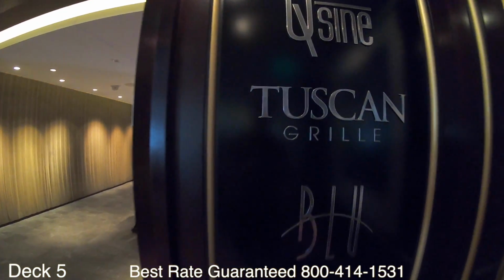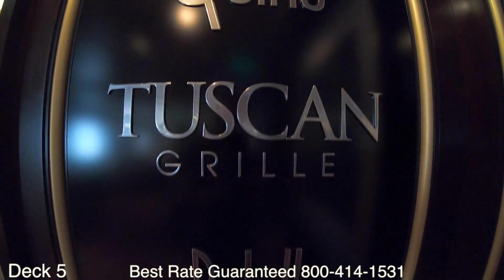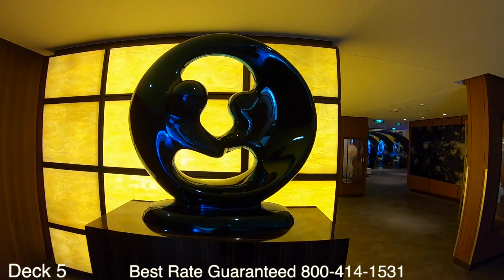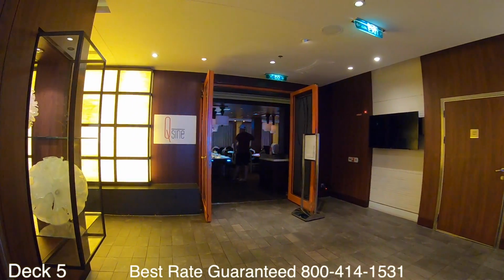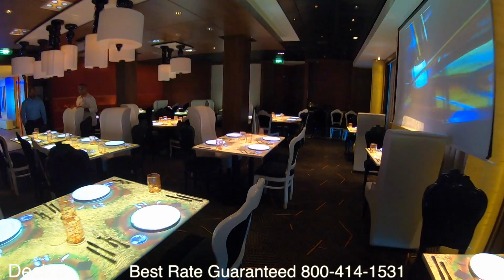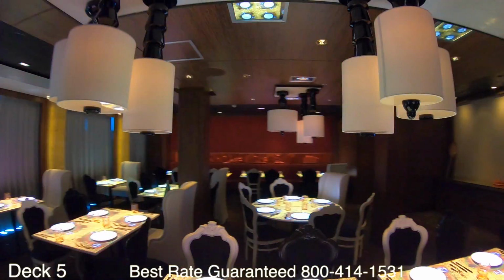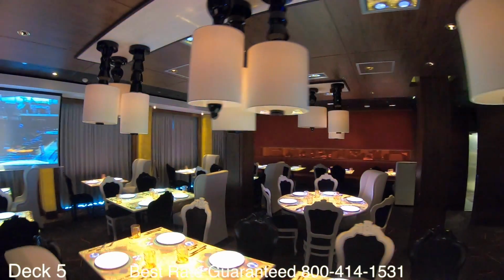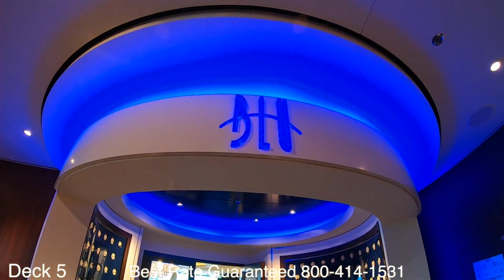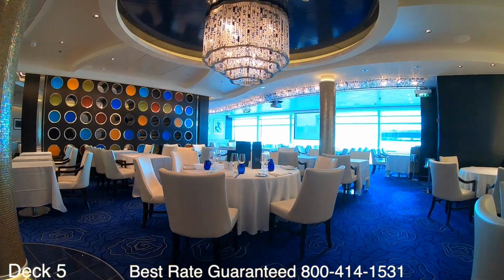We're going to take a look at 3 more dining venues, and then we're going to conclude the tour. However, at the end of the video, we're going to take a look at some cabins, so stay tuned for that. This venue is a lot of fun. Here you can experience Le Petit Chef. It's a delicious fusion of dining and entertainment as 4 animated chefs scroll across your table, creating the courses you'll enjoy.